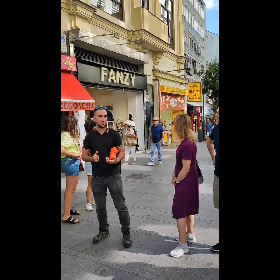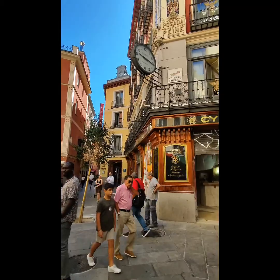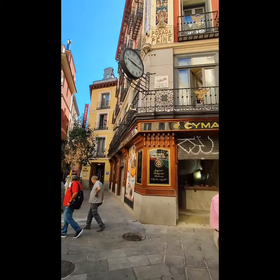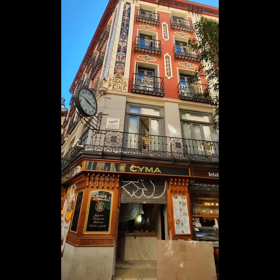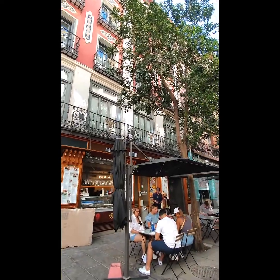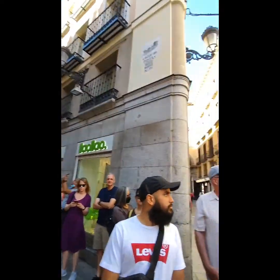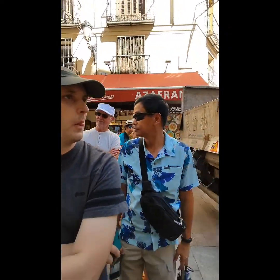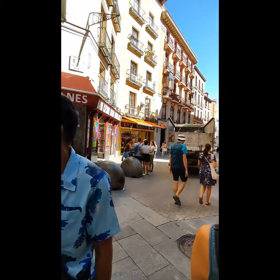Madrid, 20, 30 minutes. It goes up to 6.5 minutes. Quite a long journey, right? Wow. More than 400 years old. Always more than 400 year old building. The oldest stuff. We need to keep the street clean.